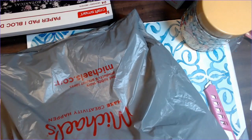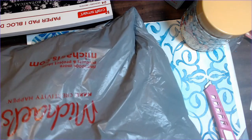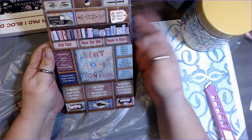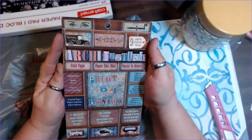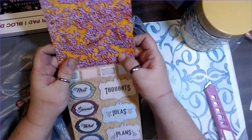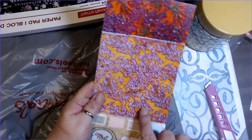All right, what else did I buy? Lots of wasted paper because it's Michaels. Okay, so they had stuff on clearance, and so I grabbed this. This is from Seven Gypsies, and you guys know I love Seven Gypsies. What can I say? This is their ephemera objects, and of course the inside covers are workable.